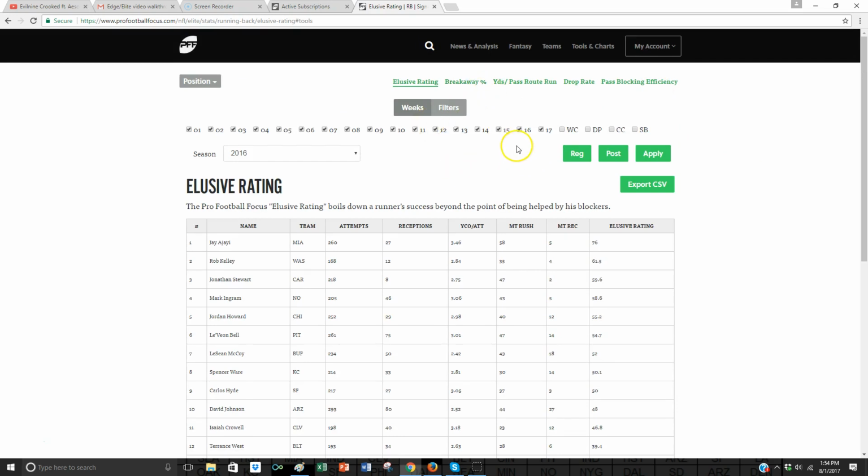One thing we look at is elusive rating, which is our own metric that looks at things in terms of missed tackles forced per touch, yards after contact per attempt. So really, it shows us how much of a running back's production is just him with the ball in his hands, rather than a really good offensive line just blocking really well, opening these large holes. So it's how effective the running back was on his own.